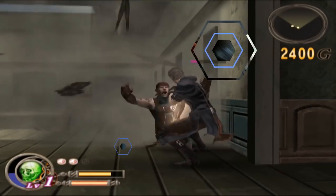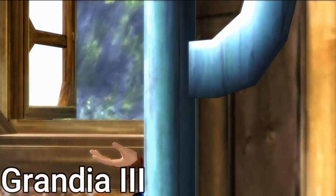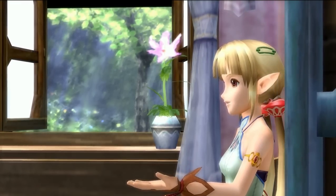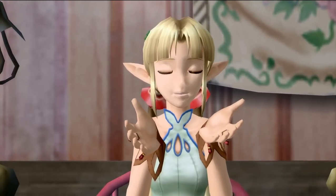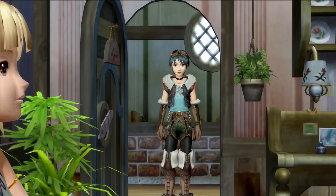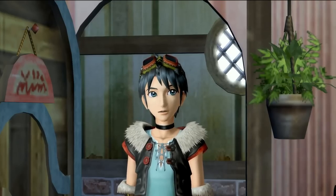Next up, we have my favorite Grandia game on here. This is exclusive to the PS2, but they actually ported it to the PS3. I know this is not a lot of people's favorite Grandia game, but I think it's actually the best one in the series, in my opinion. I really like the game a lot. It just improved on a lot of stuff from the older games. You know, the story could be meh for some people, but I think the gameplay makes up for it. So definitely check this one out.